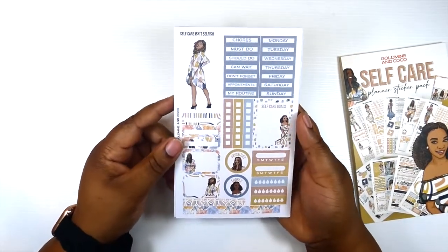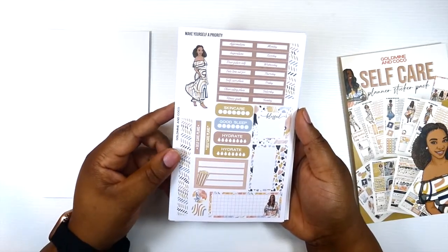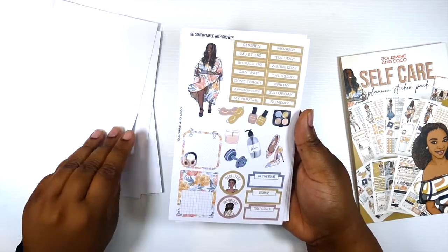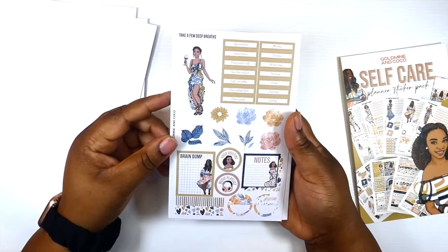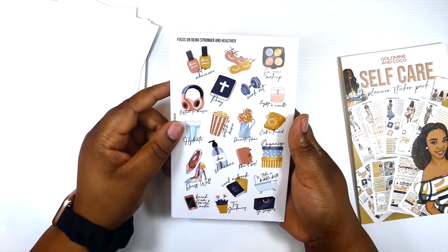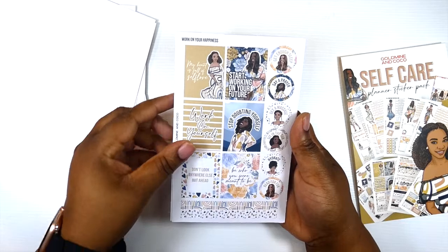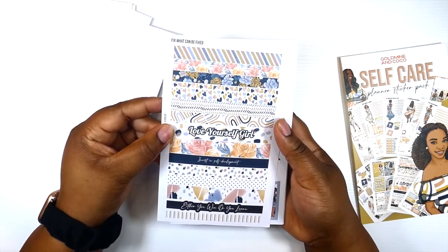We got self-care isn't selfish. Make yourself a priority. Fill your heart with self-love. Be comfortable with growth. Take a few deep breaths. Focus on being stronger and healthier. Now this is a clear glossy sheet. The rest of them are paper. This is clear gloss. Work on your happiness. Fix what can be fixed.